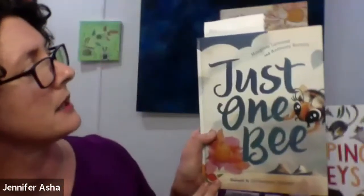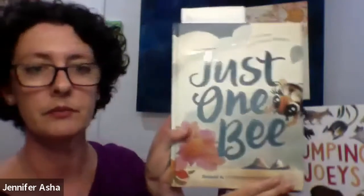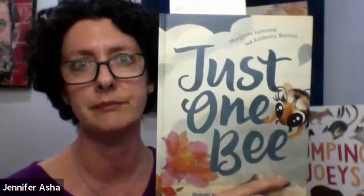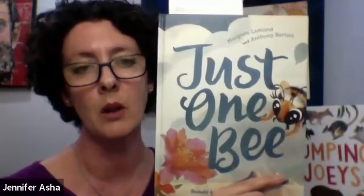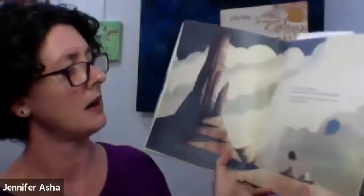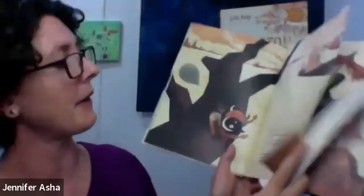Just One Bee is from Marguerite Lamond and Anthony Bettini and illustrated by Christopher Nielsen. And this one is very intentionally with a theme linked to climate change. It's intended to help children learn about the important role bees play in our world. And the reader joins one bee in her attempt to reflower the natural environment that's been left barren.